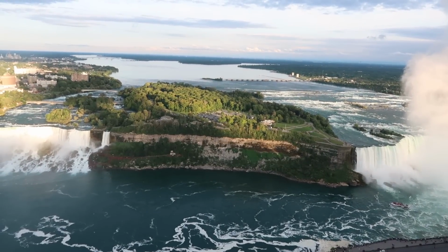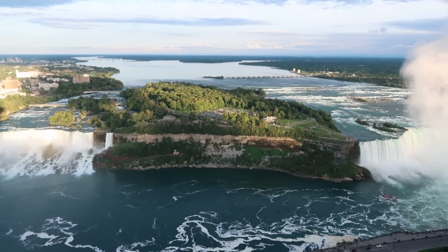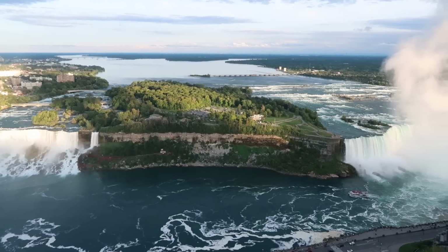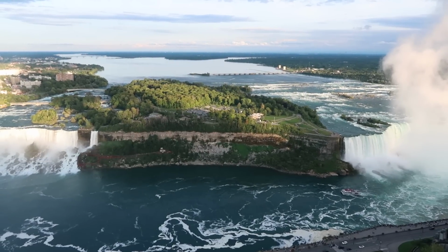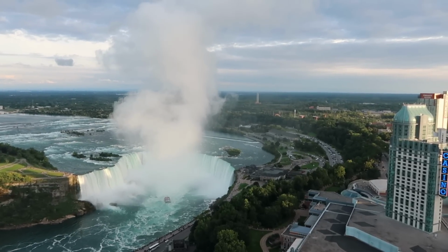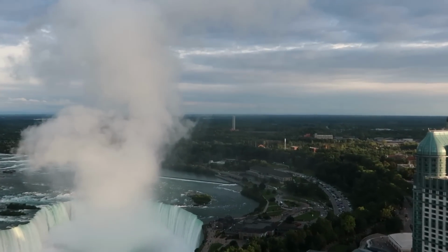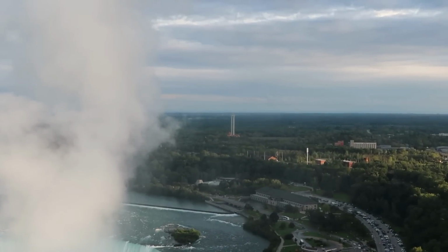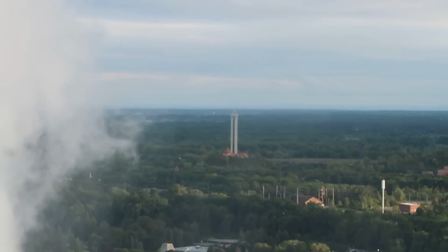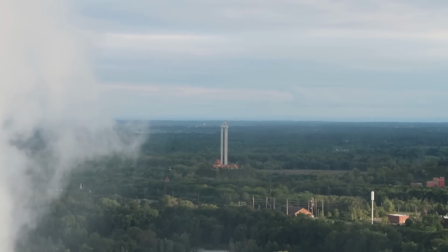Yeah, this island here in the center is what is known as Goat Island. It's actually got some beautiful views. That's where we were earlier, observing the falls. And look what else you can see here from atop the Skylon Tower. If you look there on the horizon, you can see a drop tower jutting from the horizon. Yes, that right there, that is Marineland.